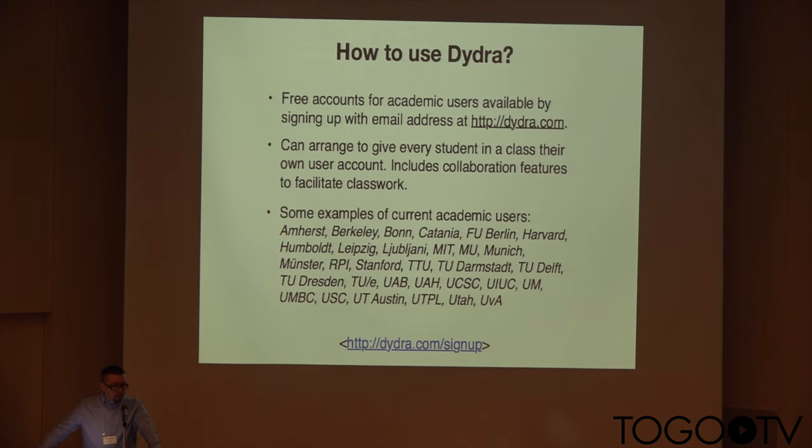This is pretty simple to get access. You just enter your email. We still have a manual sign-up process, but we'll see that you're a real person, not a robot, and we'll give you an account. And we have a lot of academic users. A lot of professors use this in their classwork, use it to teach the fundamentals of RDF and SPARQL, and a lot of students do their homework and their assigned projects using DICRA. Some of the universities that users are from are depicted there.